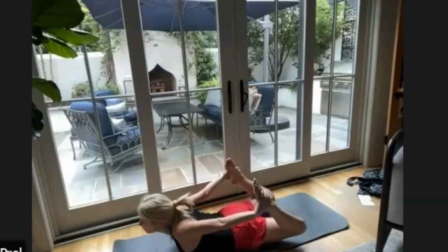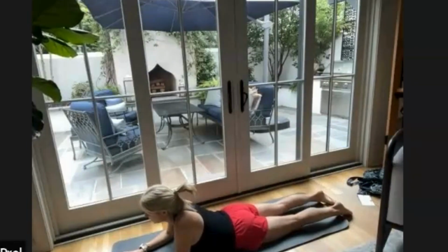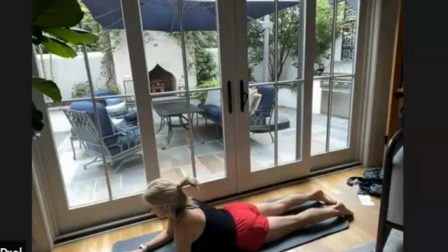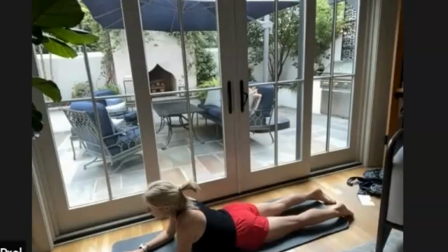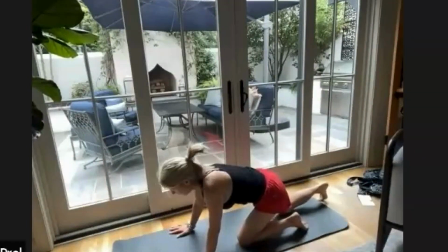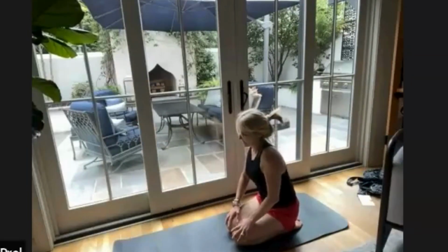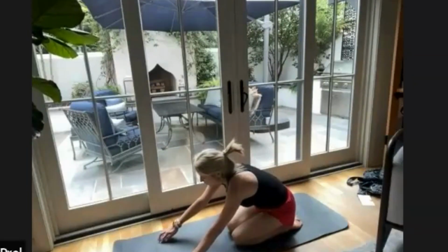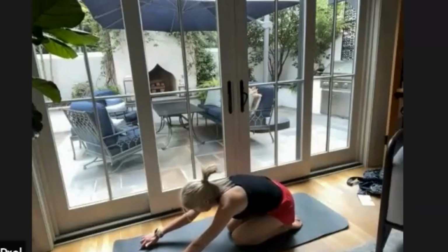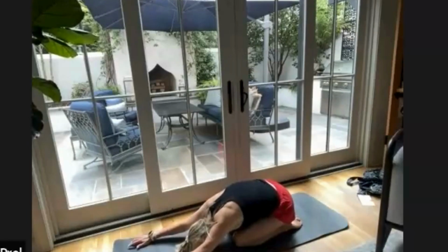And then letting it all go. Coming back down to your mat, taking a deep breath in and exhaling. We're going to come now into child's pose, another gentle yoga pose. So we are on our knees and we are going to walk our fingers out, bringing our forehead down to the mat, stretching out that lumbar spine.